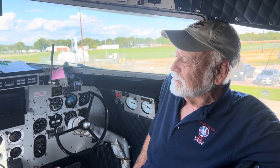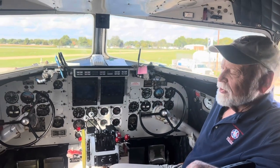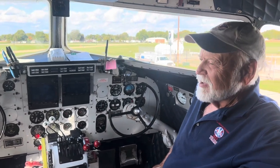Okay, one more question. Can you talk about the handling characteristics of this particular plane, the DC-3, and just your thoughts about that, having flown it for a while? Well, this airplane is historically an older airplane, and it does not have any hydraulic boost on any of the flight controls. So the controls are a little bit heavy, but basically it flies like most other airplanes. You're just a little bit heavier on the controls when you need to make adjustments.